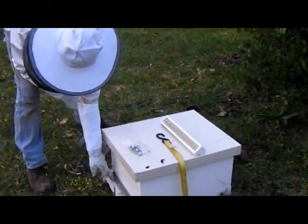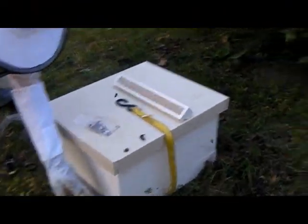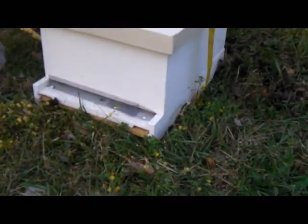Alright, we've caged the front of it. See that? So they can't escape while I'm trying to move them.